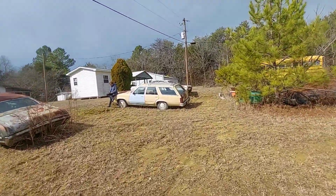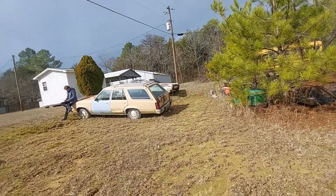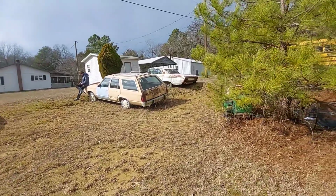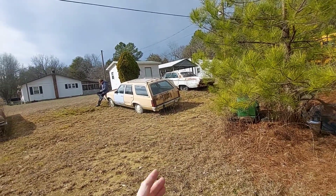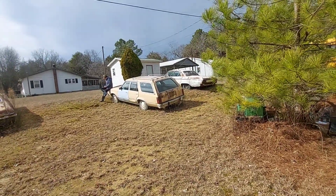Let me know what you think about these two right here. This one or this one. They both have motors and transmissions in them. I'm trying to get so she can't hear me. That Oldsmobile or the Ford Fairmont. You don't see a Ford Fairmont. You don't see an Oldsmobile. So I don't know. Or just leave them alone.